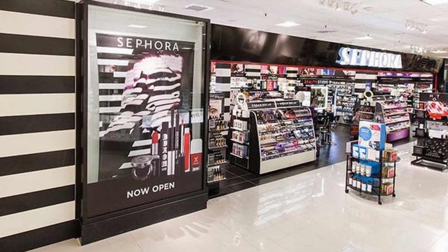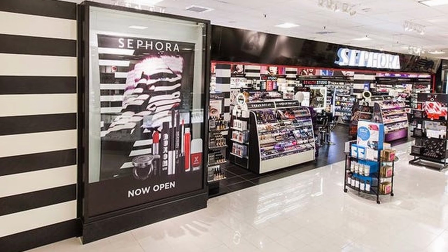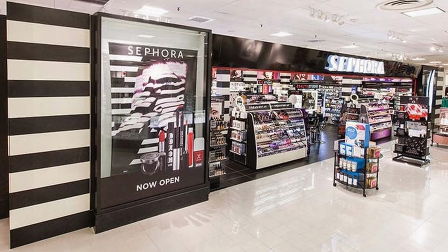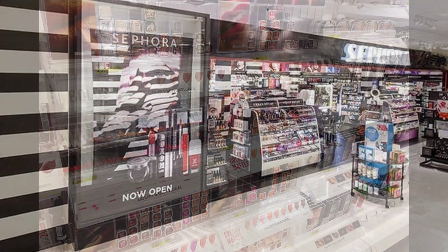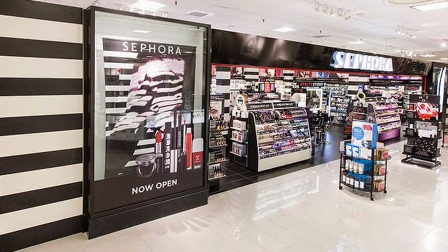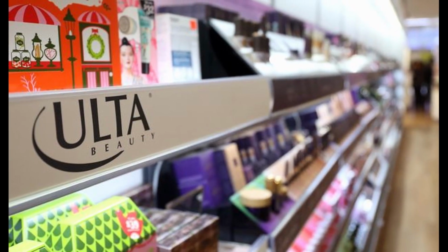Sephora inside JCPenney because, first of all, Target is a lot more popular than JCPenney. And Sephora apparently already had a fallout with JCPenney, so they were planning to close all their shops inside JCPenney by 2021. I don't know if that's been resolved or not, but either way, I'm really glad that Ulta is making this move inside Target.